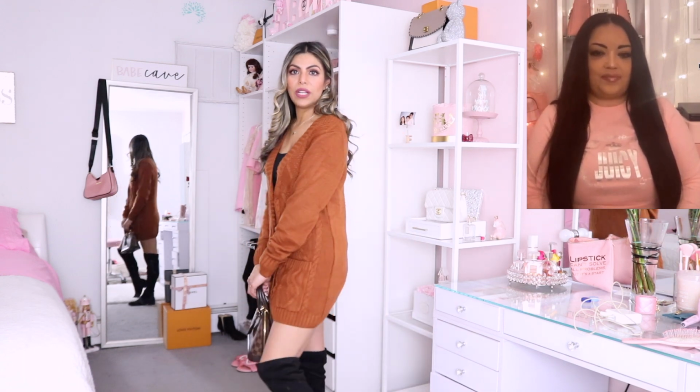Okay, so here's outfit number 3. It is this super cute sweater dress, and it's a sweater dress, but you can also style it with leggings if you don't feel comfortable using it as a sweater dress. I think it's pretty long that you can definitely style it as a dress, and it's so pretty. It's in this really nice, almost soft brown color. It has buttons all the way down, and it is absolutely gorgeous.